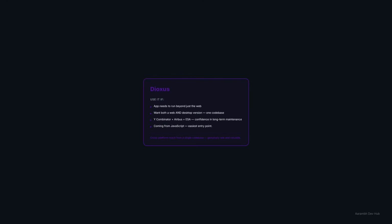Use Dioxus if your application needs to run on more than just the web. Cross-platform reach from a single codebase is genuinely rare and valuable. If you are building a tool where users want both a web version and a desktop app, Dioxus solves that without two separate codebases. The Y Combinator backing and production use at Airbus and the European Space Agency give you confidence in long-term maintenance. The React-like mental model also makes it the easiest entry point for developers coming from JavaScript.